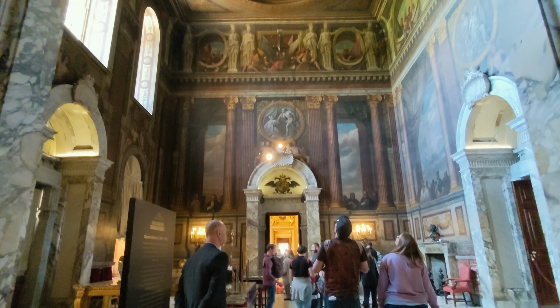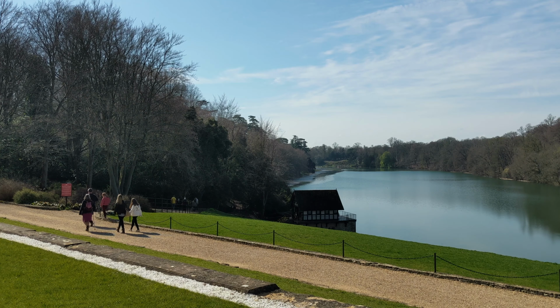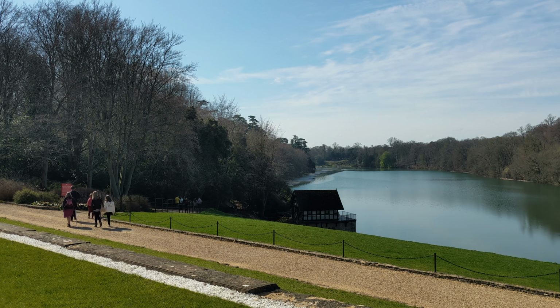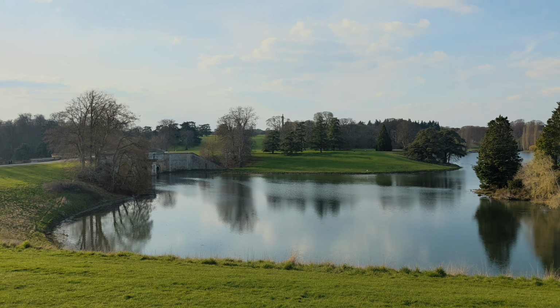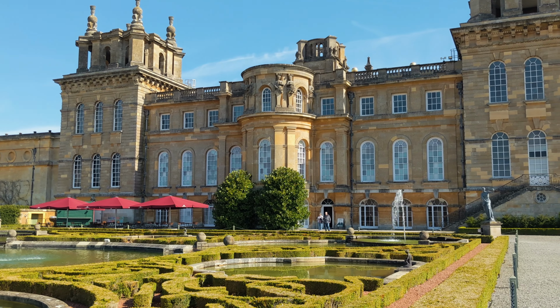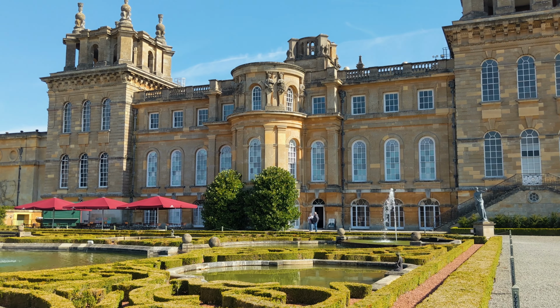If you have some extra time, we highly recommend that you take a walk to the lake, where you can see the stunning Grand Bridge. The Grand Bridge is one of the most iconic features of Blenheim Palace and is a perfect spot for a photo opportunity. You just can't miss this bridge on your arrival or departure.